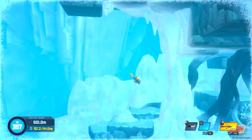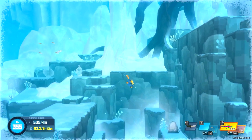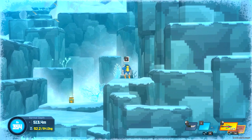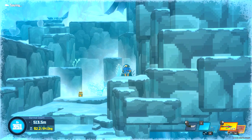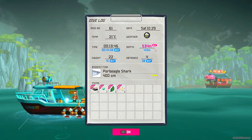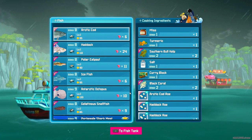Let's go ahead down to this mirror, and we'll verify that, indeed, the mirror does take us back to the boat. Let's see. Oh, we could go to the sea people or the boat. Let's go to the boat. We're maxed out on weight. Let's go back. That is the deepest we've ever dove in. Is that a word? It's exciting we got some more shark, though.